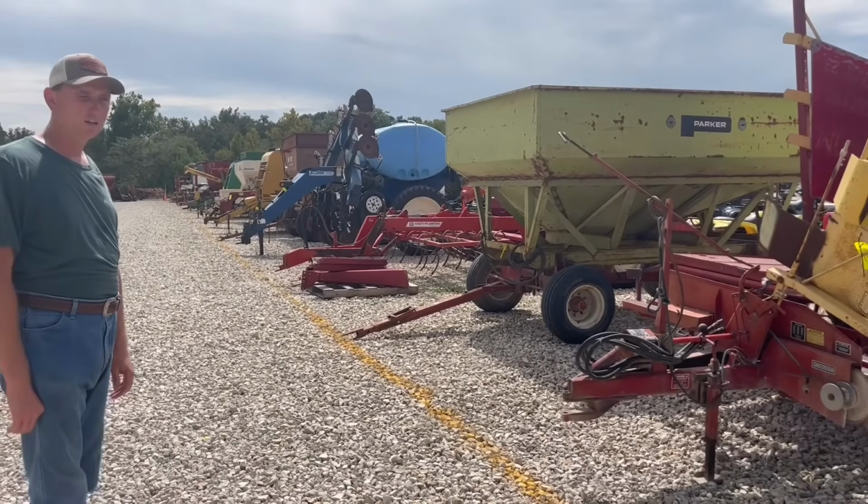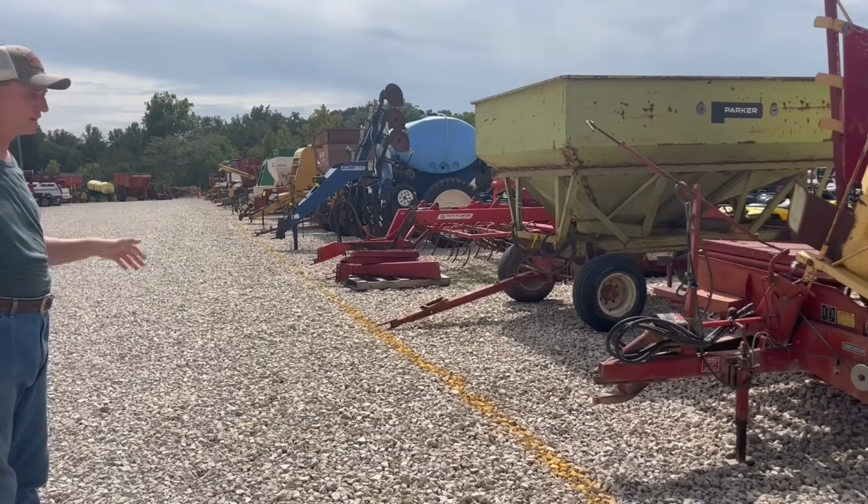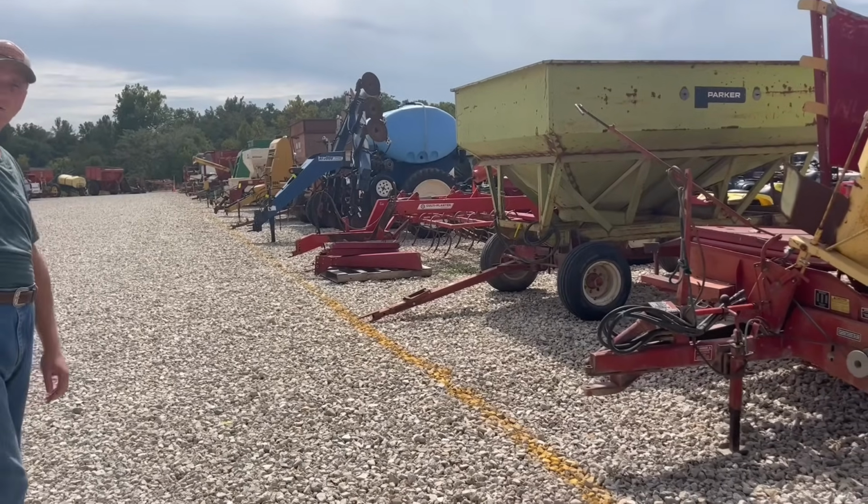Okay, we're going to take a quick walk through our pull type implement row. We're not going to hit on nearly everything. There's way too much here to talk about, but we're just going to take a quick walk down through here.